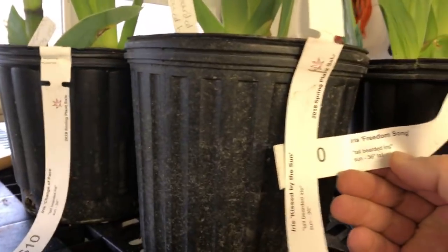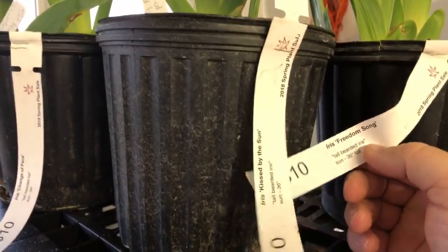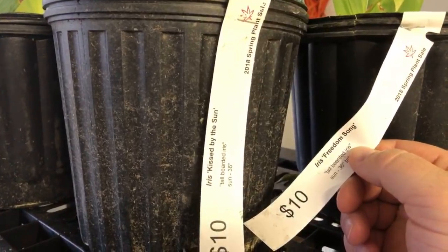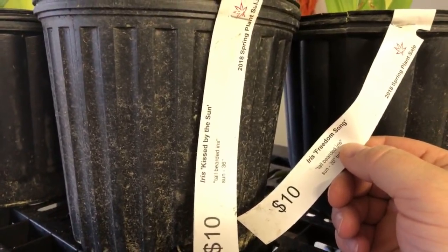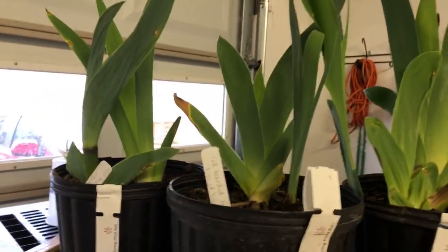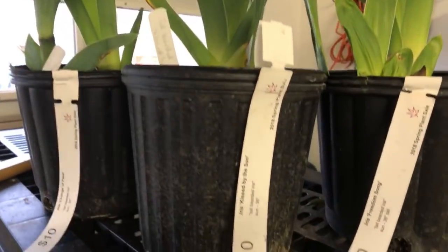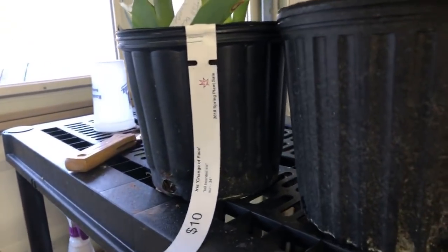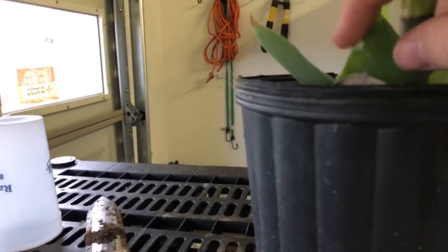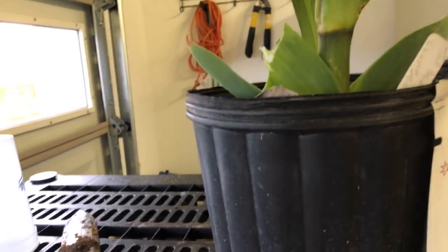This one's called Freedom Song, and I actually don't remember which one this is, but I think this is a bright white flower with like a lavender tinge around the edge of each petal, which ought to be pretty cool, and these grow really well for me. I've got tons of them outside right now. But all of mine are dark purple or light purple, so I've got like a crazy orange and then a couple of different varieties. You can see this one got broken off a little bit in transit. It's all right, iris don't care.